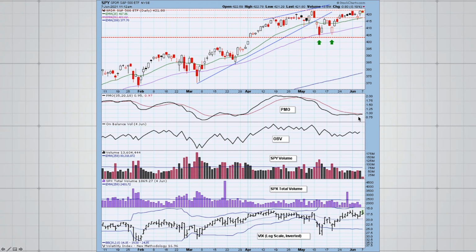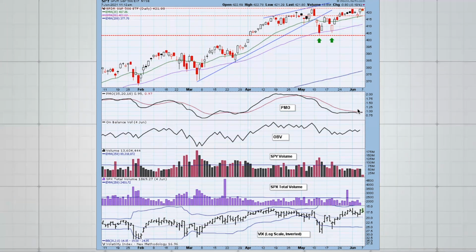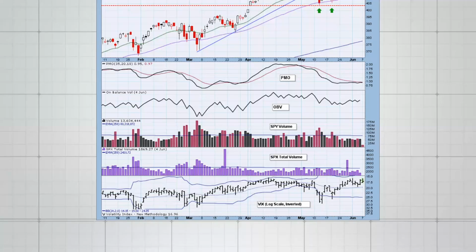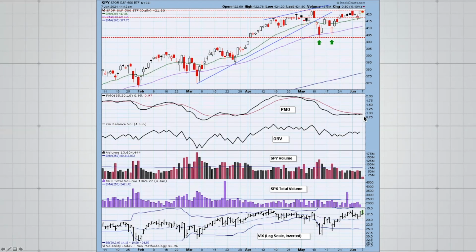The PMO is certainly suggesting that. The PMO currently is about ready to trigger a buy signal. And if we can finish the day positive, I would expect to see that buy signal come in today. If we finish lower, it may not be today, maybe tomorrow or the next day.